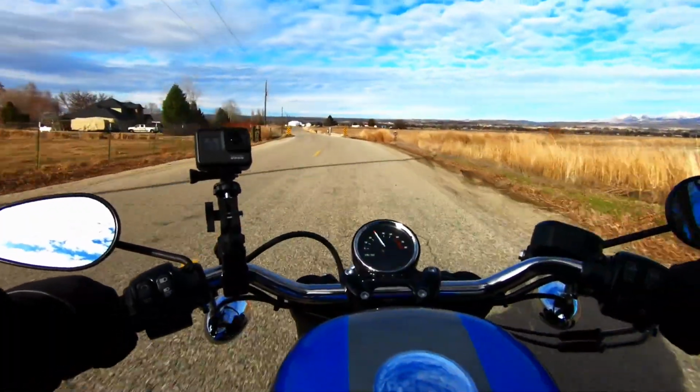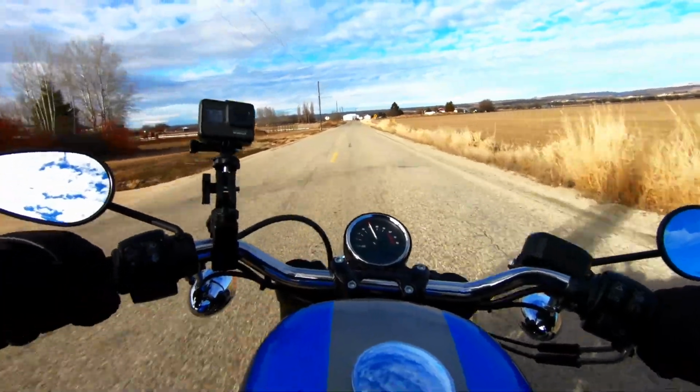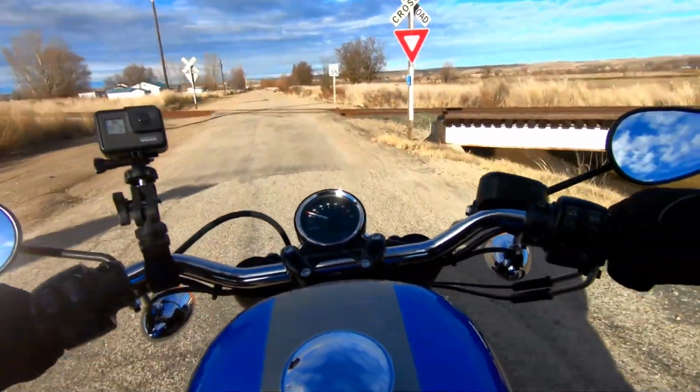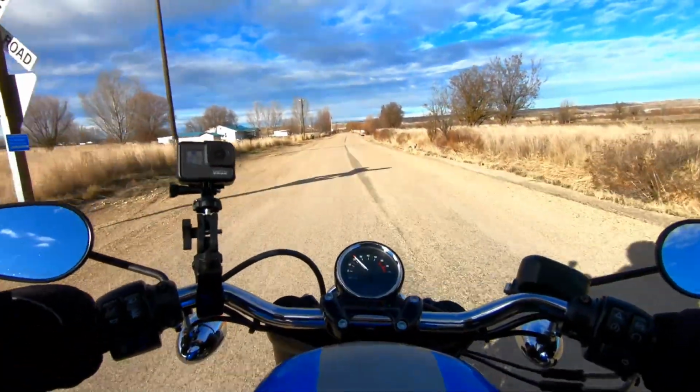I wasn't interested in a true vintage bike. I didn't want an antique that requires a lot of attention. So when I saw the Harley Davidson Roadster, I fell in love. The Roadster reminds me of a good rock song. I love rock and roll.